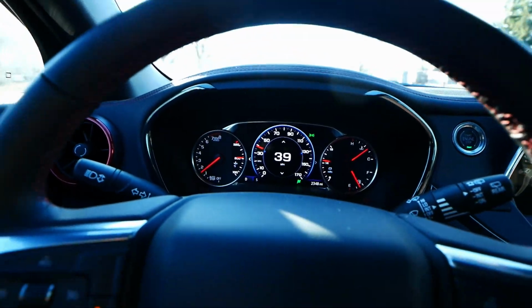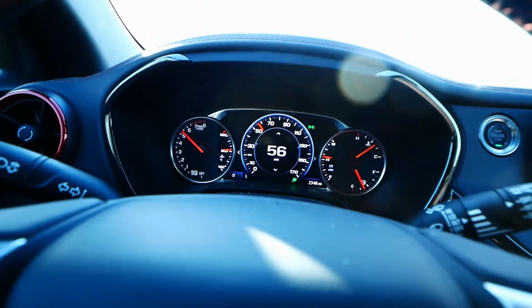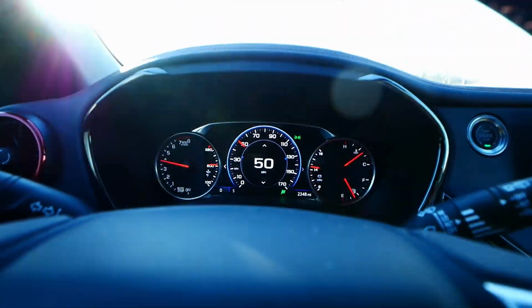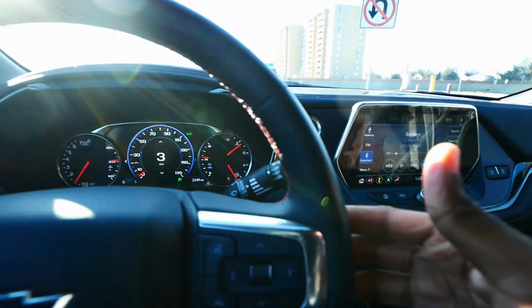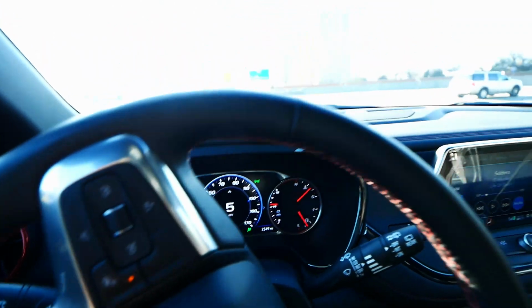All right, let's step on it. Took quite a bit of time to figure out which gear it wanted to be in. This has the 9-speed automatic. Just noticed this thing doesn't have paddle shifters. It's like the volume knob and the skip button behind the steering wheel.